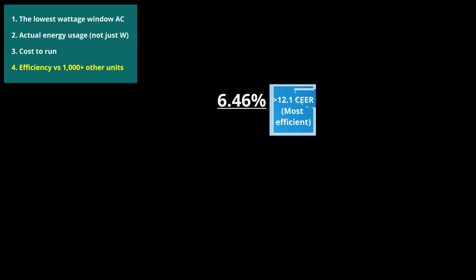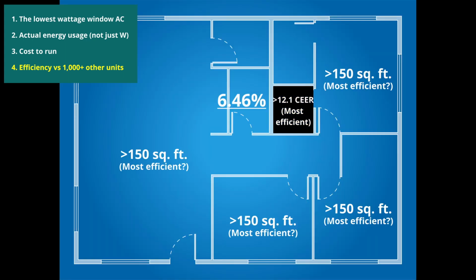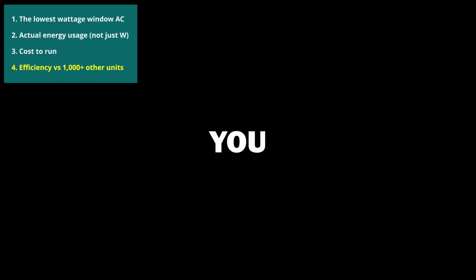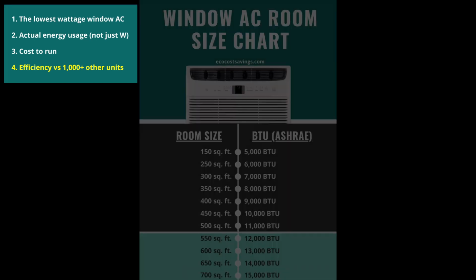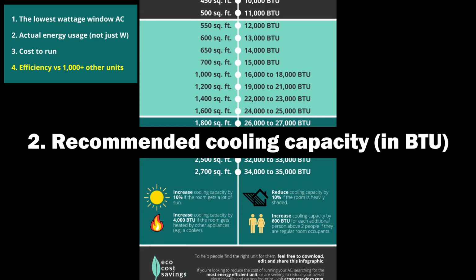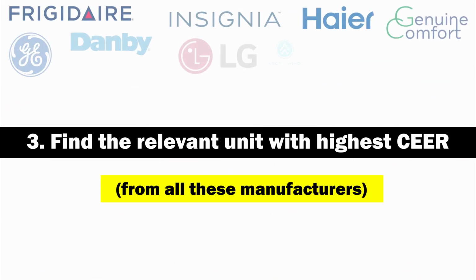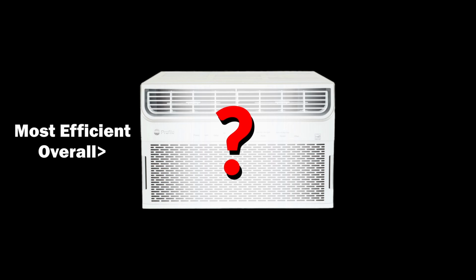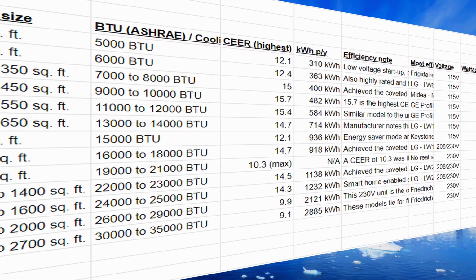6.46% of the units studied have a higher CEER. They're all designed to cool rooms larger than 150 square feet. If you're looking for the most efficient unit for larger rooms, you basically need three things: your room size in square feet, the recommended cooling capacity for that room size, and then you need to find the unit with the matching cooling capacity that has the highest CEER. But by far, the easiest way to find the most efficient window AC is to watch this video next, where I list the most efficient units by room size based on data from over 1,000 of the most popular and efficient units on the market.